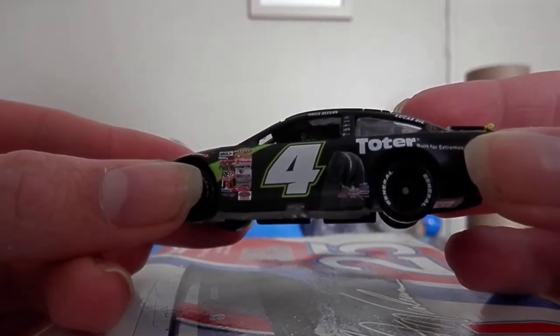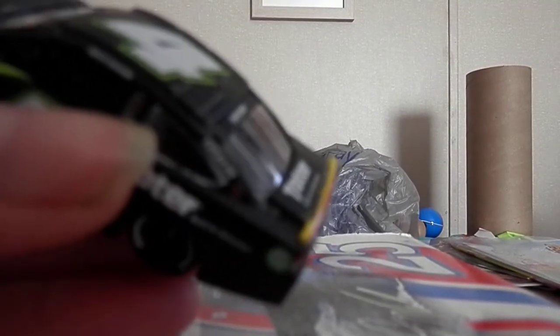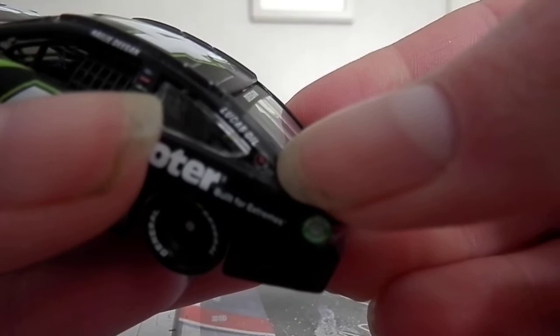What the hell? Is that a Barstool logo? Sorry, hang on a second. I think that's a Barstool logo right there. I'm not sure. I'll have to look at that.